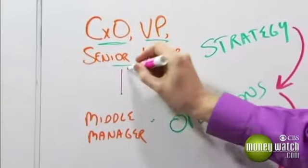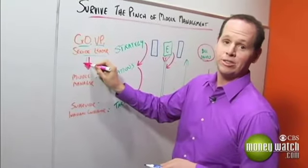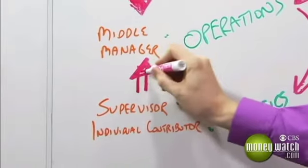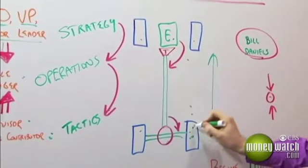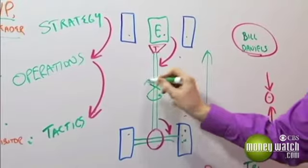The pressure from above you, from the senior leaders, is about strategy, getting things done at a strategic level. The pressure up from the bottom is tactical pressure, why things aren't working. It's as if, in the language of the car, you have the engine trying to move the car, you have the wheels stuck, and you're right here in the center, pinched, getting twisted in two different directions.